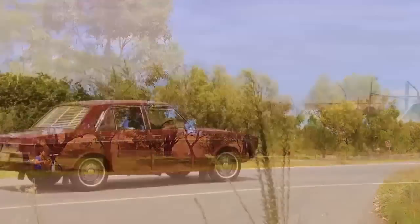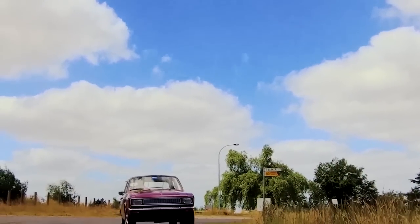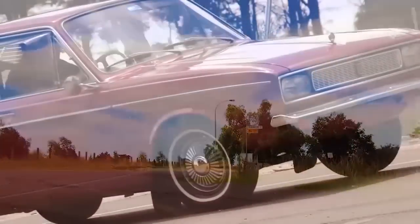This car presents very nicely. We haven't really done a lot to the car. We gave it a little bit of a wash when it first came in. It was a little bit dirty, but it's just as it is.